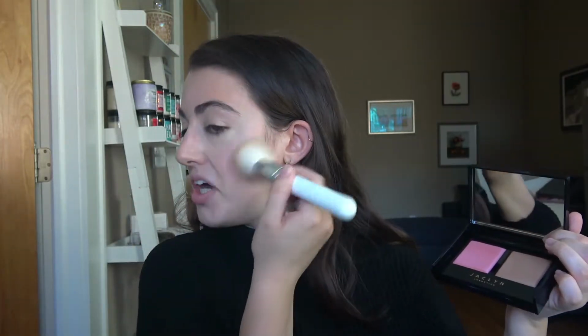So back to the bronzer, I'm just, again, taking this on my forehead, underneath my blush a little bit. I'm not trying to contour or anything like that, just trying to warm up the face, and then taking it underneath my jawline and a little bit on the neck as well.